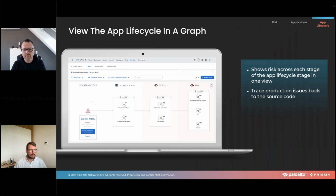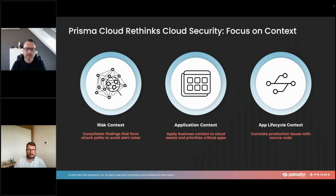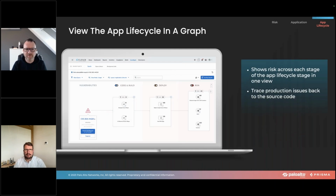The third context is app lifecycle context. If we look at the full software development lifecycle, it's extremely important to not only look at a specific part of it. This is an example where we see actually why that is important.